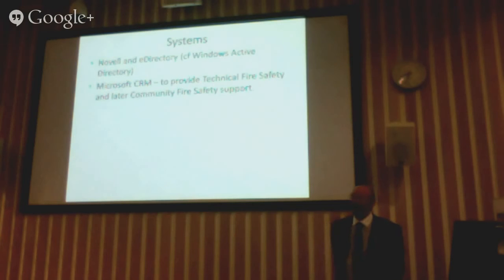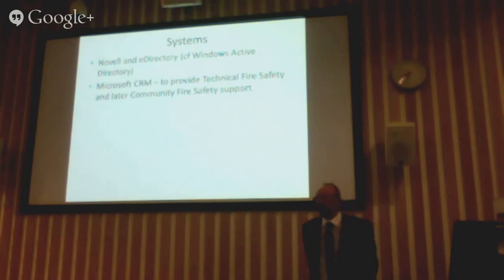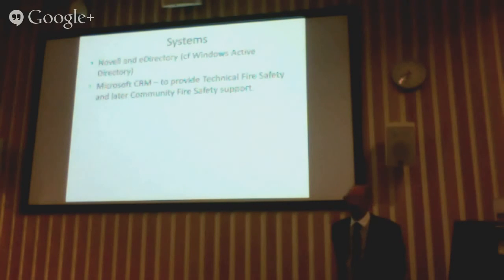Technical fire safety, then, a lot of information about all the businesses in the County, and at the moment that's in a Microsoft CRM system. We're expanding that into community fire safety, where we look after our vulnerable people. And you may be aware of some of that community fire safety activity. We send out teams to vulnerable people to advise them on their home fire safety provision and to fit free smoke alarms if applicable. And again, a big pile of thank you letters from people who are always thankful for the teams turning up.